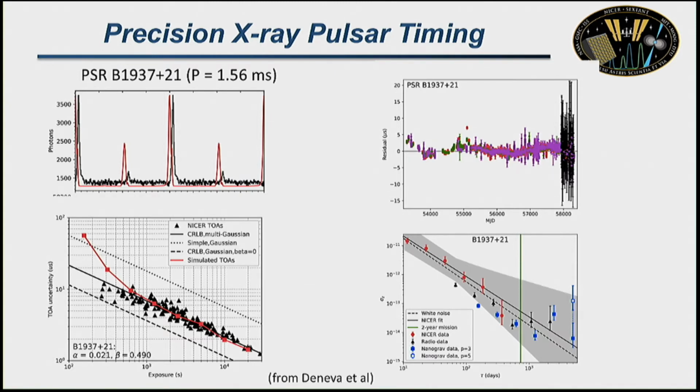This is showing the TOA uncertainty as a function of exposure time. This takes all the different days that we've observed this source. We observe it frequently, multiple times per week. You can see that it follows the expected uncertainty from Poisson statistics, which says the uncertainty should scale with exposure time, and it does follow exactly both the theoretical expectation as well as the red line, which is simulated TOAs. We understand the data. It really is Poisson dominated.